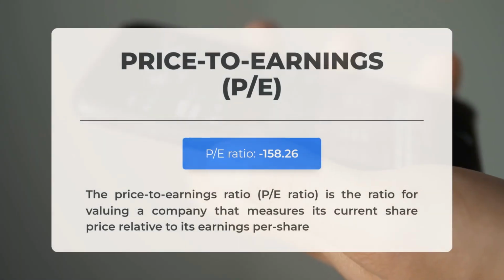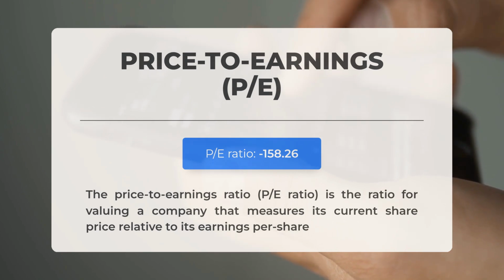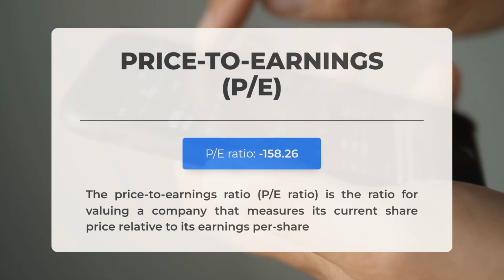Before we dive into the potential trading levels for Oklo, let's quickly cover some essential fundamental data. First, we have the price-to-earnings ratio, commonly known as the PE ratio. This important metric measures a company's current share price in relation to its earnings per share. A negative PE ratio indicates that the company is experiencing negative earnings or is incurring losses. Even well-established companies can face downturns, often due to factors outside their control. However, consistently negative PE ratios may suggest insufficient profitability and could indicate risks of bankruptcy.